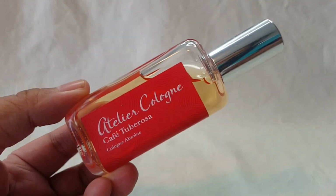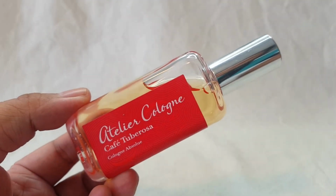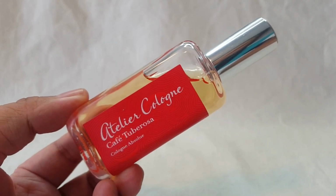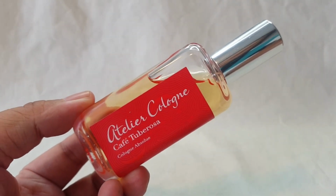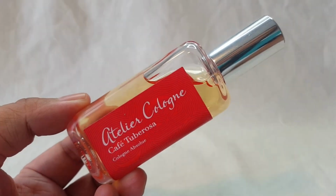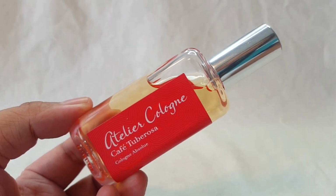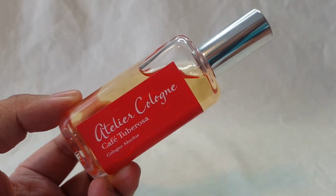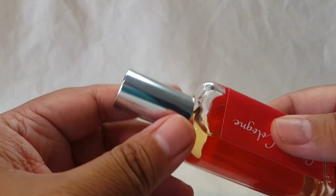This house is mostly known for citrus scents, but they do have some fragrances that aren't citrus based that are absolutely beautiful. Just like this one. This is a coffee bean, coffee grind kind of scent with rose and tuberose. It's beautiful, you guys. I just don't know why it doesn't get more attention.